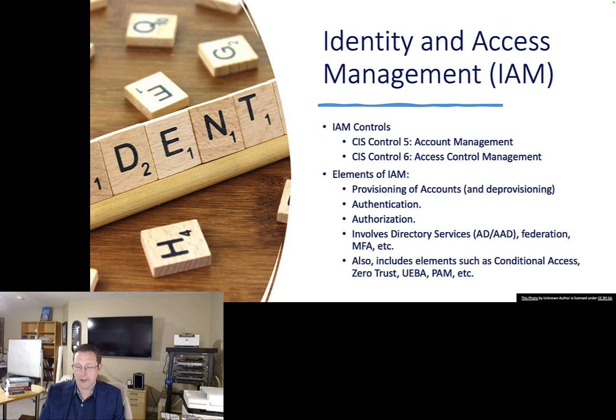Elements of IAM: provisioning and deprovisioning accounts, authentication, authorization, and then it involves directory services and other identity services at the core of it. Active Directory, wow, you can tell I made this slide eons ago. Entra, formerly known as Azure Active Directory, for cloud. There's federation services. You've got to understand multi-factor. And then conditional access, zero trust. We talked about UBA. That's how UEBA is pronounced. And no, PAM is not a movie character. PAM is privileged access management.